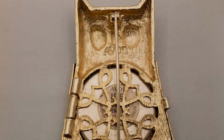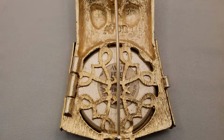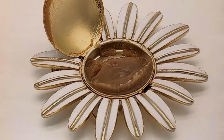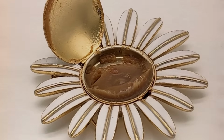My mom had a butterfly brooch that smelled like Charisma. She'd dab her wrist with it in the middle of church or right before a PTA meeting. It was subtle, stylish, and totally unique to the 70s. And honestly, pretty genius. But Avon didn't stop there.